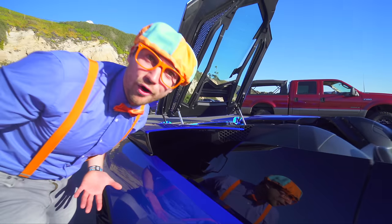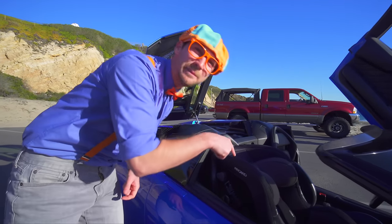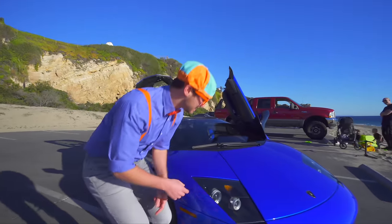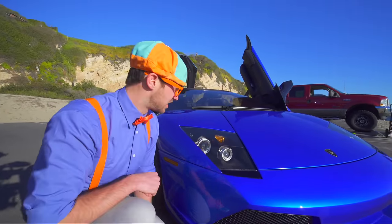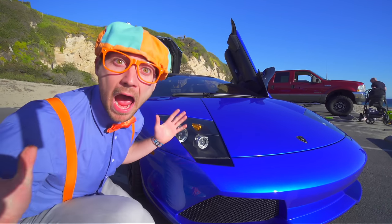That is so cool. Oh, hey, look. There's a baby seat in there. That's silly. Ooh, and last but not least, headlights. Wow, it looks like there's two headlights. One, two. Wow.